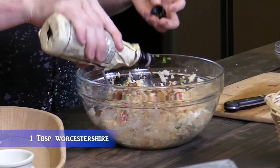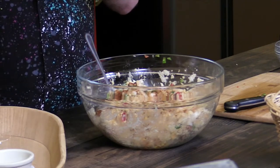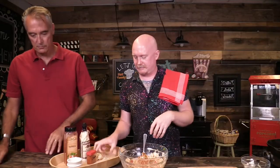Okay, so we're going to put in about a tablespoon of this. And that'll just give it that really rich umami flavor that we're looking for there.